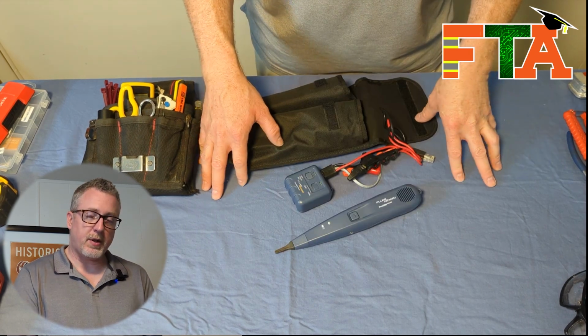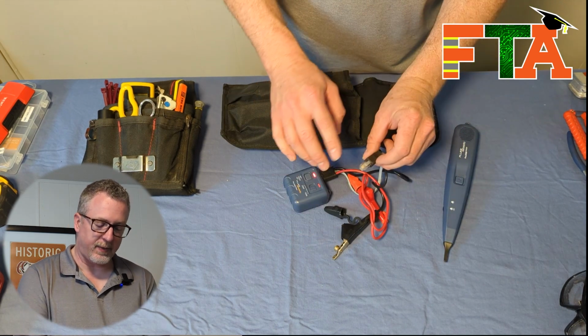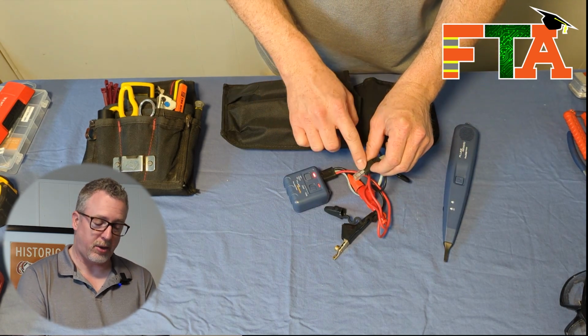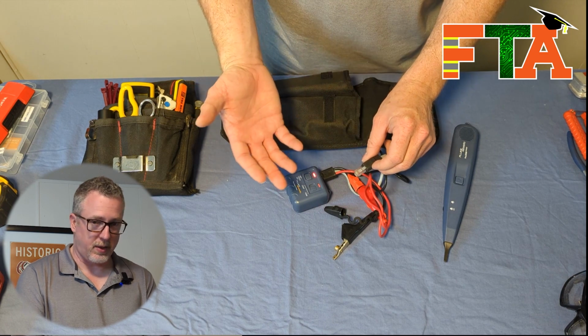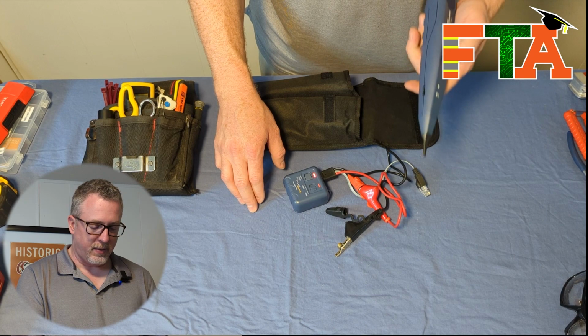If you're not familiar with the tone and trace set, you will turn this on. You've got your banana clips, or you'll have an RJ11 sized plug, which can be used to tone RJ45 as well, because it just goes down the center pins. Your trace will sound like this.